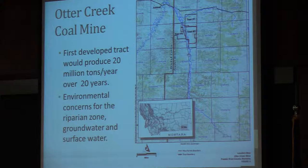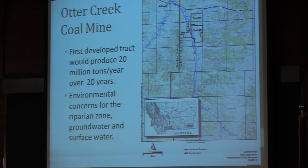So, to talk about the future of coal specifically in Montana, there is one current application for a new coal mine. It will be a surface coal mine along Otter Creek, also within the Powder River Basin, so not far from the current surface mines. It's in the environmental review process right now. If it does come on, it will produce approximately 20 million tons over 20 years from just the first developed tract, which is tract 2 right here. So currently Montana is producing 40 million tons. This would increase Montana's production by 50%.